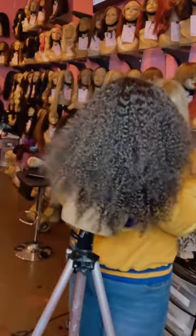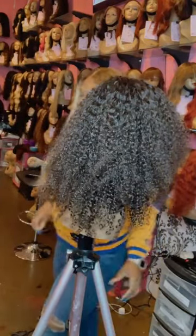And it's really, really easy to style and maintain. So just like with the wig I have on, all of our wigs are free parting hair, so I can, of course, change this part if I want to. I'll probably change the part after she's thoroughly saturated.